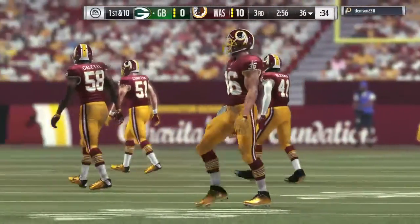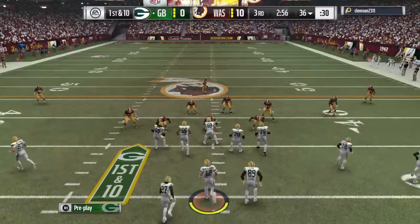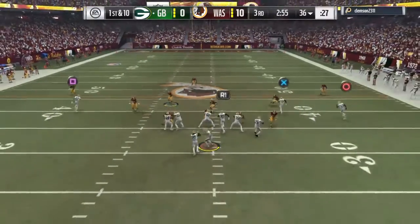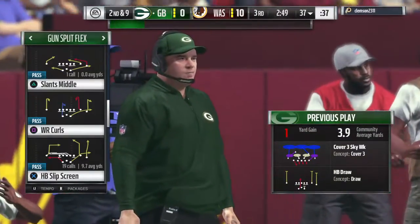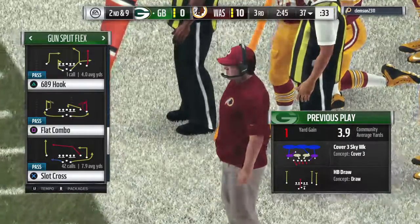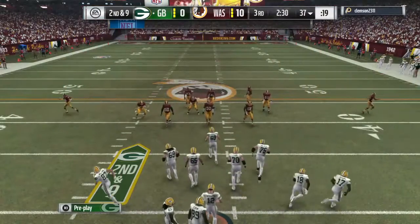And last drive, 3 and out. Still a goose egg on the scoreboard. How do they break that goose egg? They've got to find a way to get the ball in the hands of their playmakers, get them some space, and try and make a 1st down and get some momentum going. It's been a struggle for them throughout the game, and that 3 and out on the last possession, that told you just how stalled they are on offense. So who will step up here? We'll see.